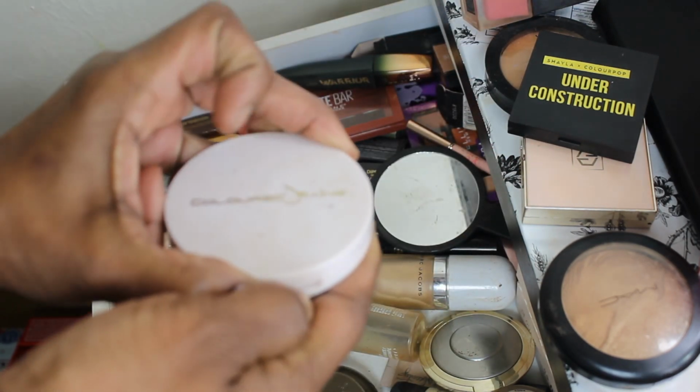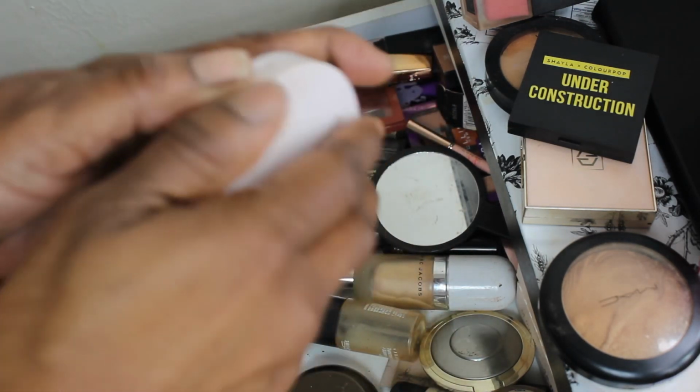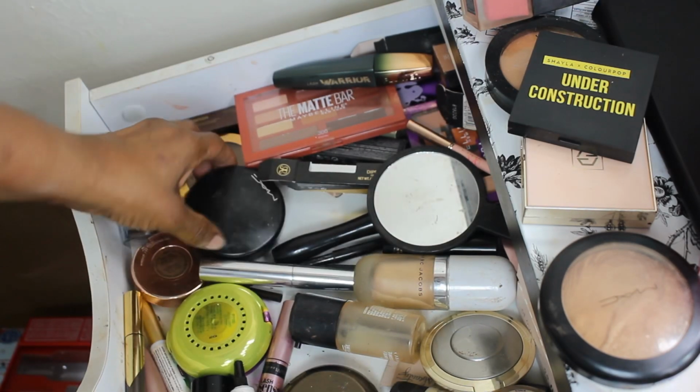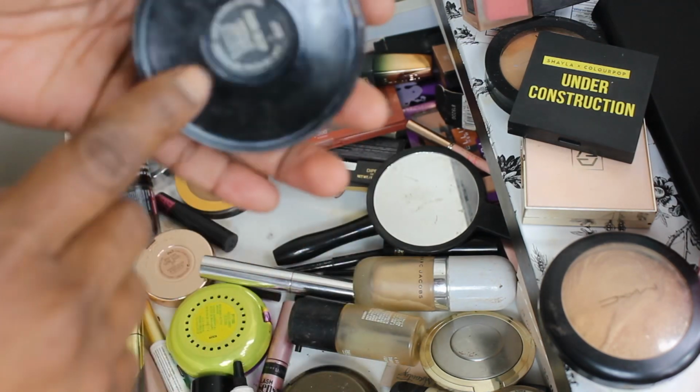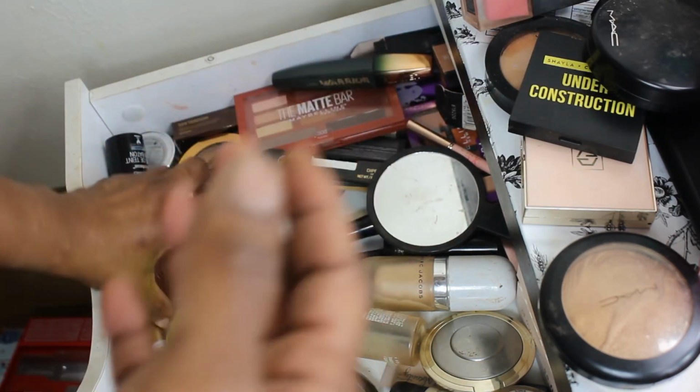This Color Rain, I told you guys when I did my mystery unboxing, I just basically use this for the mirror because the mirror is everything on this thing. So I'm going to keep that with the everyday products. The MAC MSF, another product that I'm hitting pan on. This is in Dark Deep. I'm going to keep that in my everyday drawer just because I want to get through it.